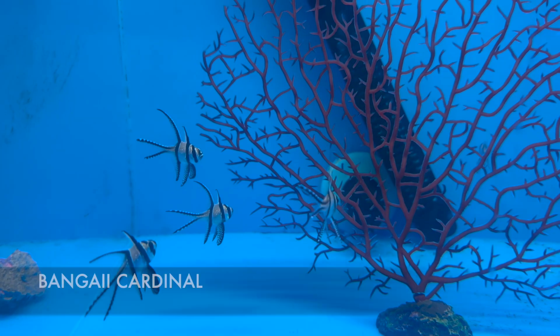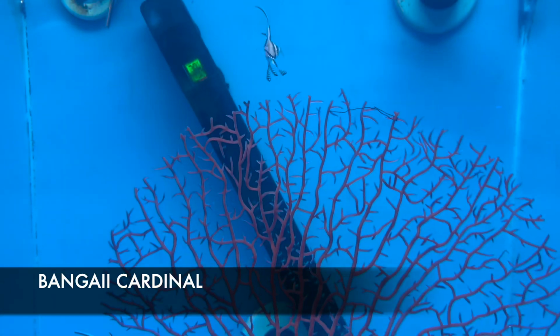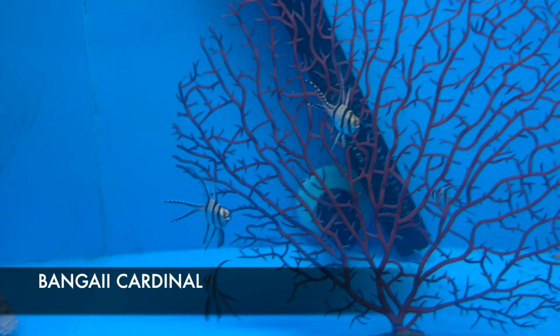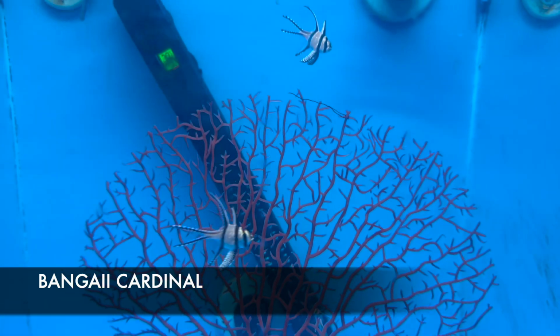I have a good bit of our Banggai cardinals left in stock. These guys are awesome and super cool. I usually just recommend 1 per tank unless you're adding in 3 or more to a bigger tank, just because they can be a little picky with each other long term.